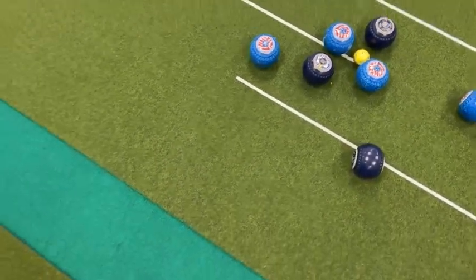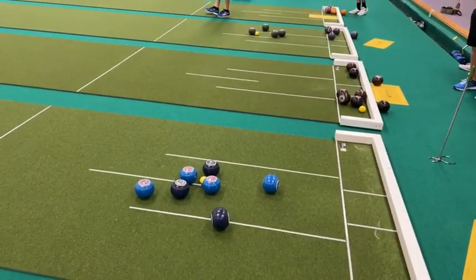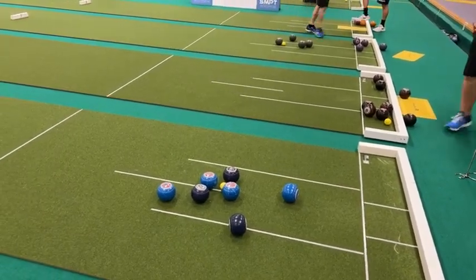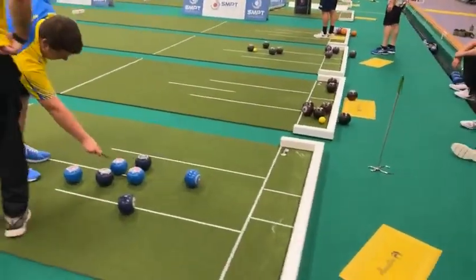Well, as the last wood was chalked, the bowl fell over. Looks like 2 to Peter. A little bit unfortunate for Jürgen. We'll see what Jürgen does with his last bowl now. Seeking advice from Jonas.